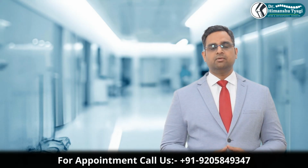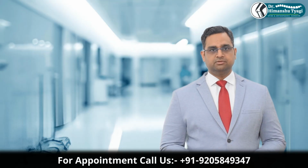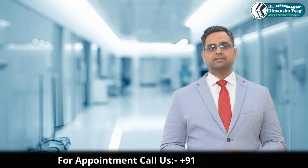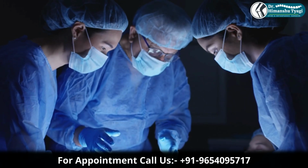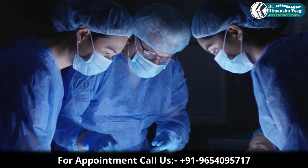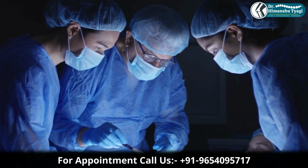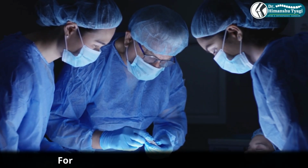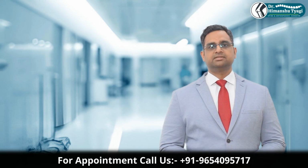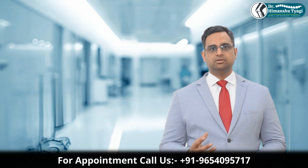Only if the osteochondroma is growing too fast, or painful, or pressing on nerves or vessels, or causing cosmetic deformity, or interfering with joint movement, then only surgery might be required. Surgery involves excision of the tumor, which means removing the bony outgrowth along with the cartilage cap. It's usually a simple procedure. Recovery is fast, usually within a few weeks. Hospital stay is usually short, 1 or 2 days.